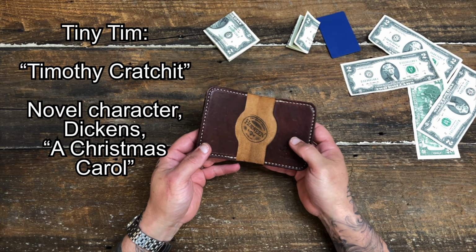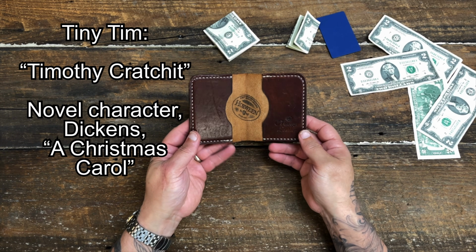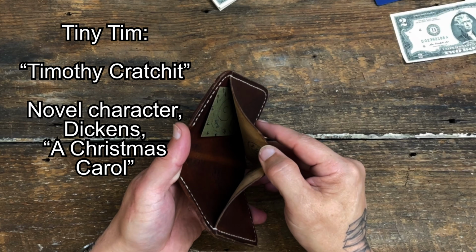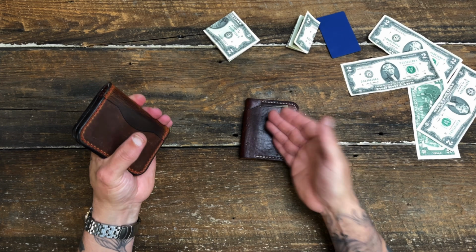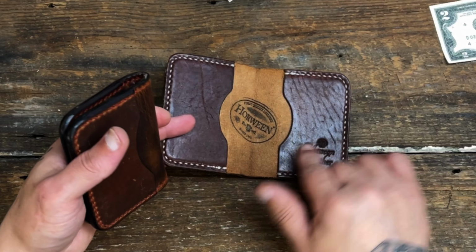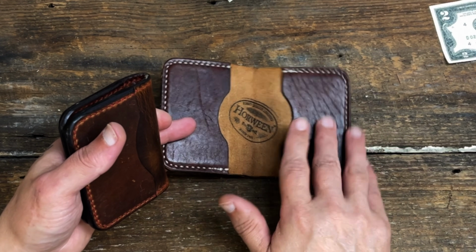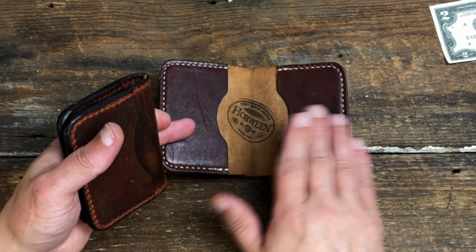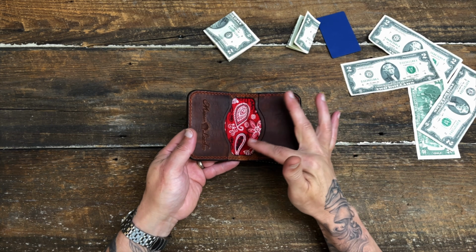The Tiny Tim, this is one of my very first ones. Tiny Tim from, well, you know, Tiny Tim, The Christmas Story. Very simple, bill pouch, card. I also make a Tiny Tim 2.0, 4.0, 6.0, the number of card pockets on the inside. This is the 2.0 with 2 pockets. The 4.0 has 2 on each side. 6.0 has 3 on each side. Do the math. This is another version with fabric.